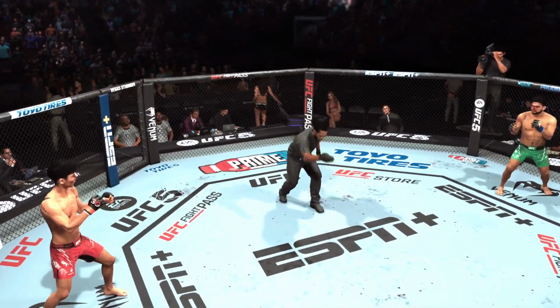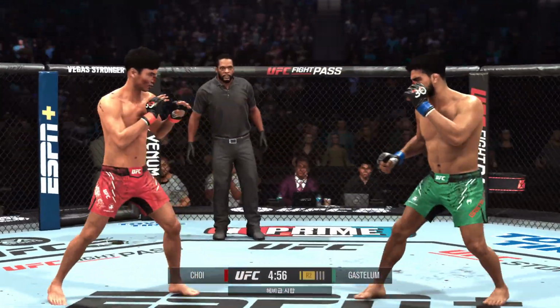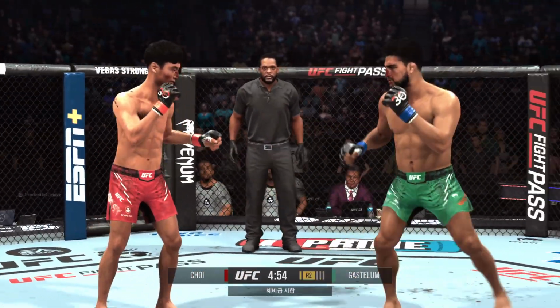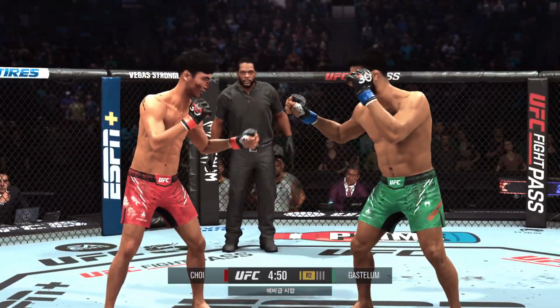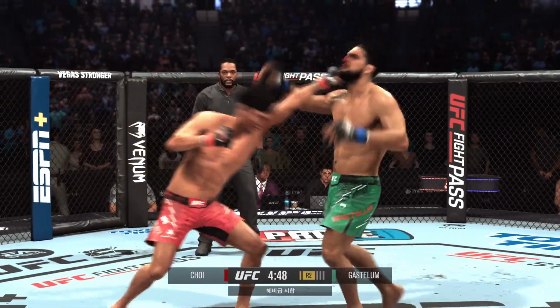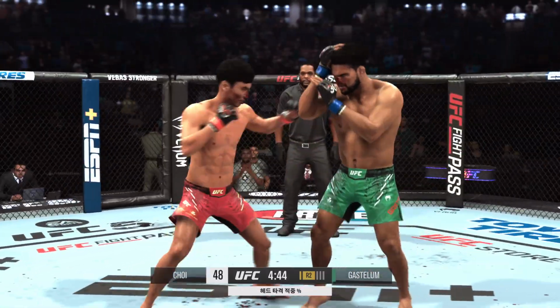Ready. Round 2 here. Huge strike lands there, DC. He landed that massive shot. Now he needs to try to find the next shot, the follow-up shot that will finish the fight.